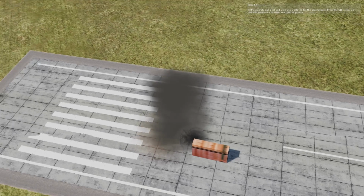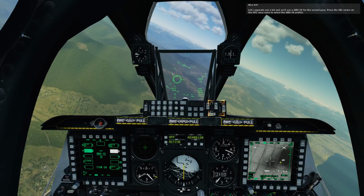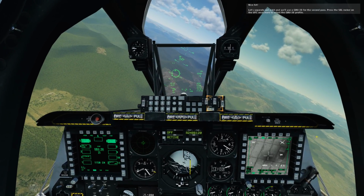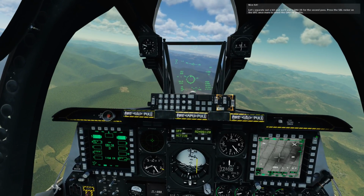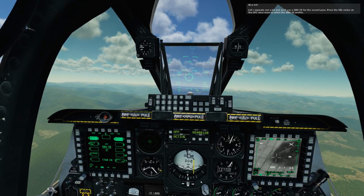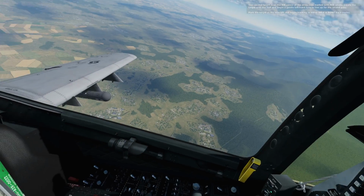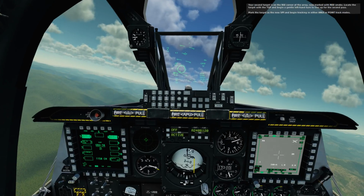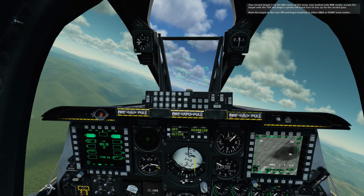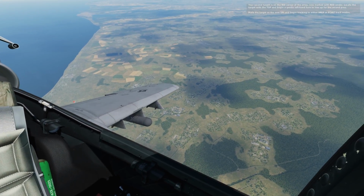Nice hit. Let's separate out a bit and we'll use a GBU-38 for the second pass. Press the select rocker key on the UFC once more to select the GBU-38 profile. Your second target is on the northwest corner of the array, now marked with red smoke. Locate the target with the TGP and begin a gentle left-hand turn to line up for the second pass. Mark the target as the new SPI and begin tracking in either area or point track modes.